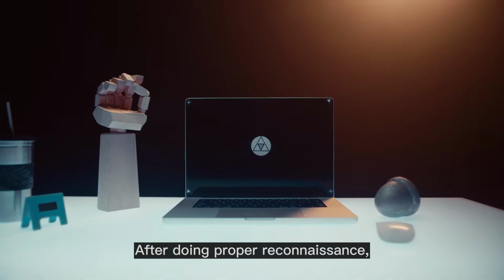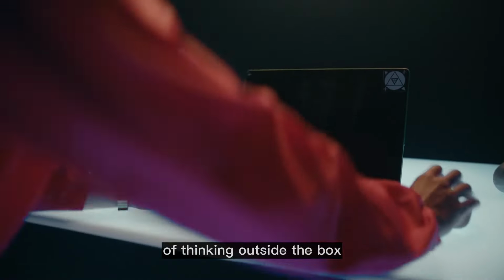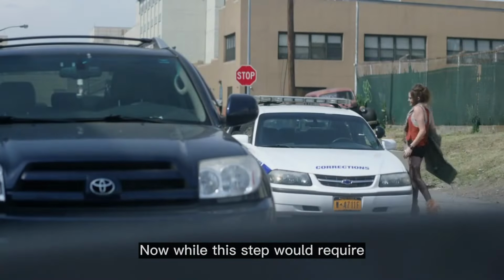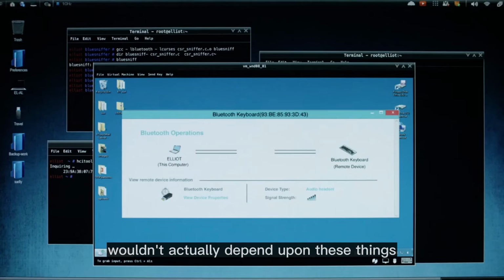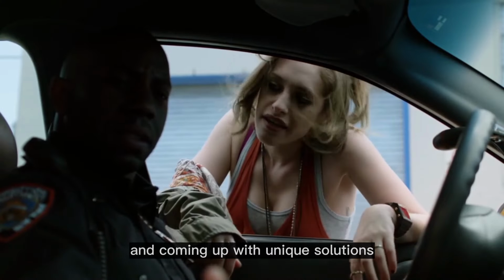After doing proper reconnaissance, a hacker then moves on to brainstorming different ways for hacking the target, and this is where his ability of thinking outside the box that I mentioned at the start of the video comes into play. Now, while this step would require a hacker to have knowledge about various attacking vectors and their corresponding hacking tools, a large portion of his success wouldn't actually depend upon these things, but would rely upon his ability of thinking creatively and coming up with unique solutions to certain situations.